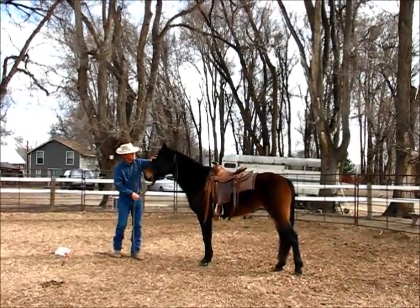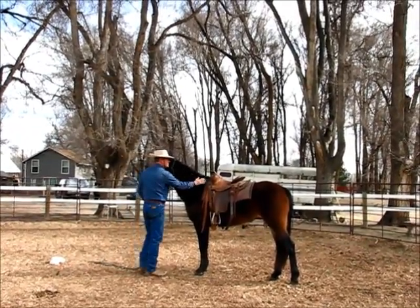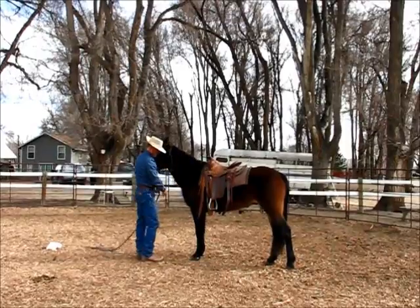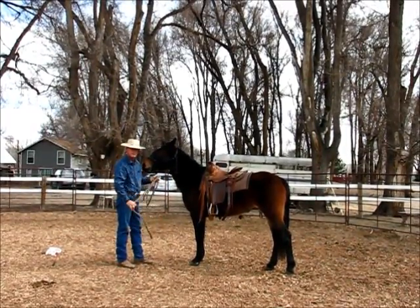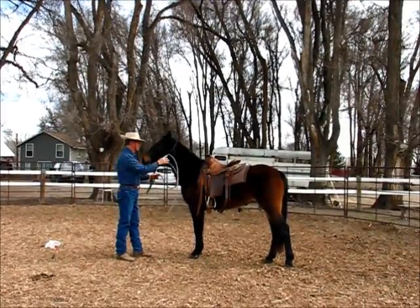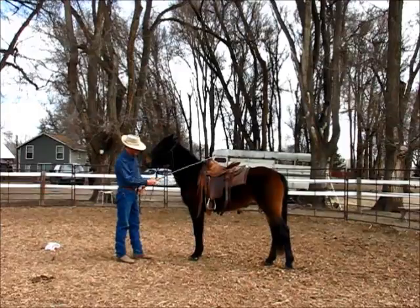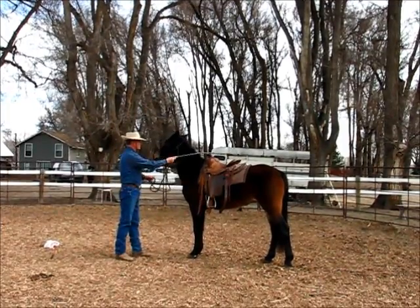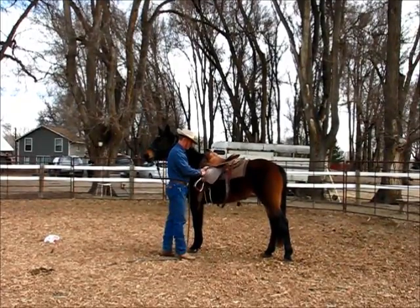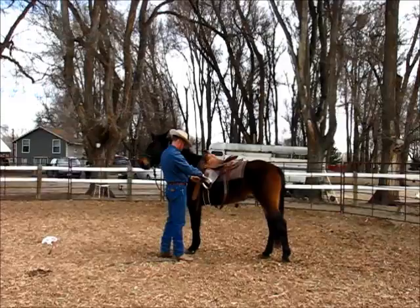Oh, good girl. Boy, this horse is really coming along. Good girl. So, last couple things. Let's just toss a rope up on here. Good girl. Now, I put those stirrups all the way up so they wouldn't be banging on her too much.